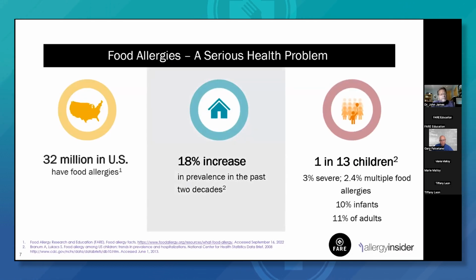So food allergies, as many of you know well, is a serious health problem. 32 million individuals in the United States have food allergy, and this impacts people all around the world. There's been an 18% increase in the prevalence of food allergy over the past 2 decades. That's a whopping increase. And 1 in 13 children, or about 8%, have food allergies. 3% of these are severe, including anaphylaxis, and 2.4% of these children have multiple food allergies. Also, 10% of infants have food allergies, and up to 10 to 11% of adults have food allergies.